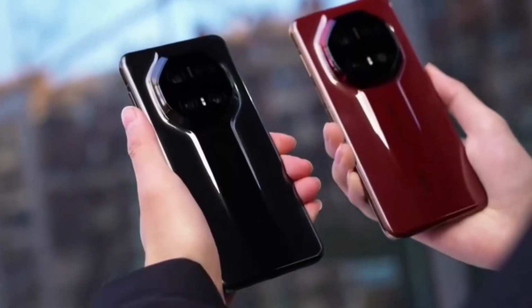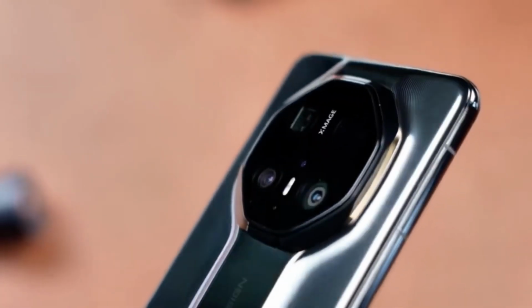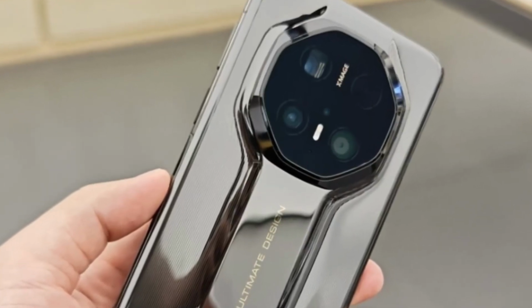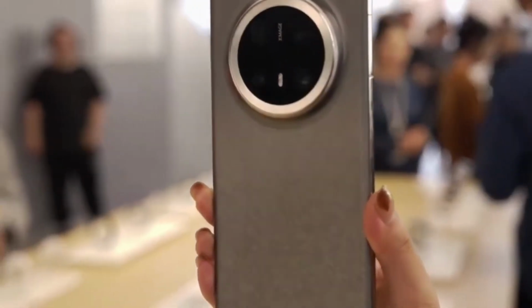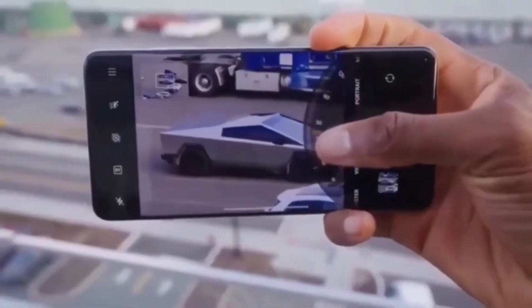On one hand, Huawei's Mate 80 is still in development. Reports suggest it hasn't even entered mass production yet. That makes it unlikely for a Mate 80 to be seen in public at this stage. On the other hand, Huawei is actively working on several new smartphones right now, so it's very possible this device belongs to the Huawei family, even if it isn't the Mate 80 specifically.